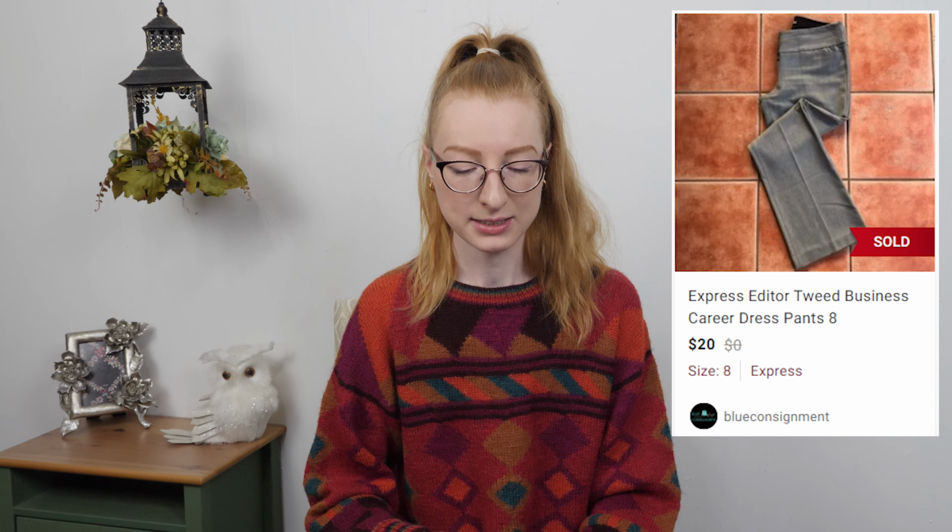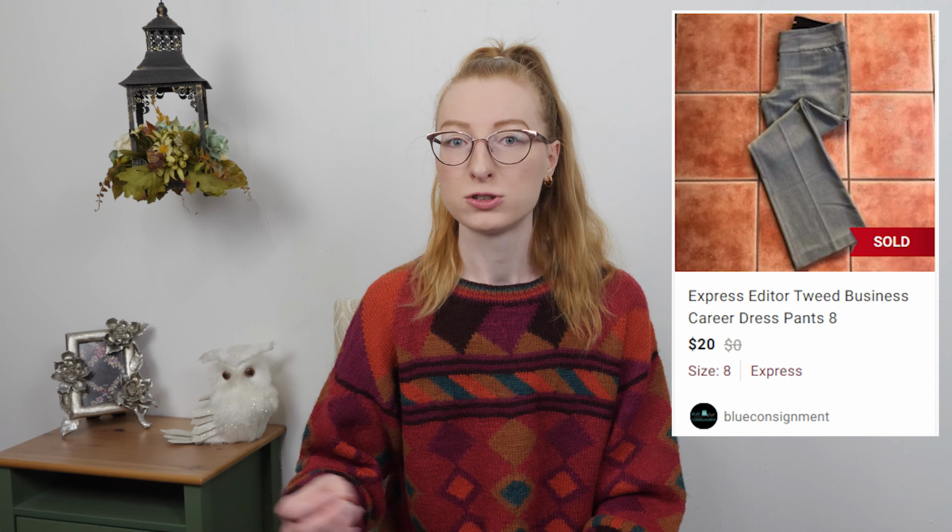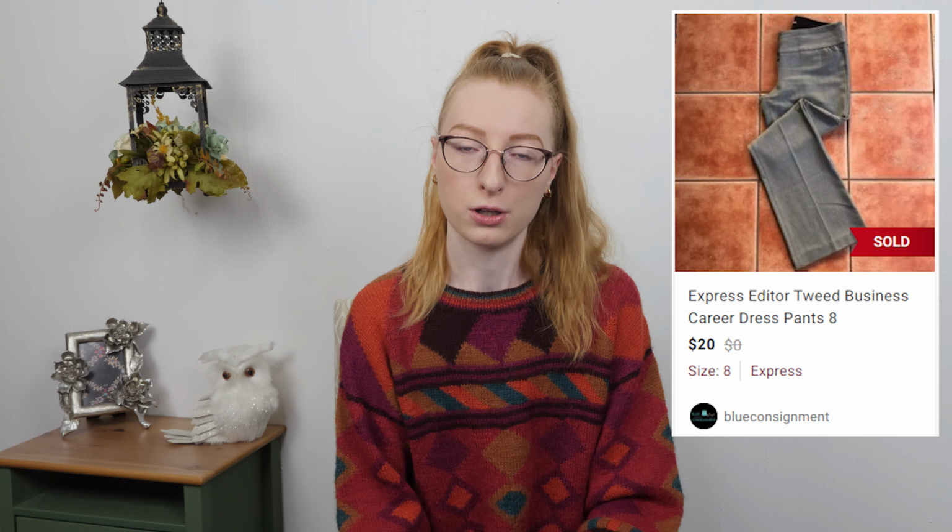I like picking up dress pants that have a style name attached to them, even if they're by a mall brand. So these were the editor pants by Express. I know that that can be a style that people seek out, just like the columnist style by Express. So I did pick them up since they were only $1 from Goodwill Dollar Day.